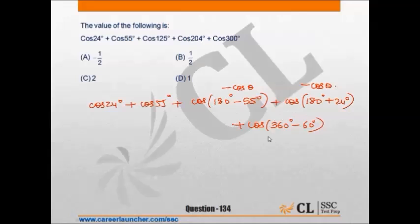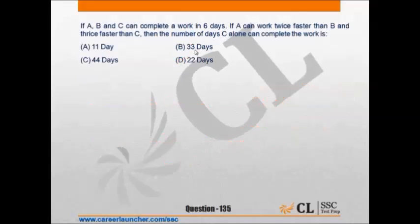Cos 360 minus theta is cos theta. So we get cos 24 degree plus cos 55 degree minus cos 55 degree minus cos 24 degree plus cos 60 degree. This gets cancelled out. This is also cancelled out. So we are left with cos 60 degree and the value of cos 60 degree is half. So the answer to this question is option B.